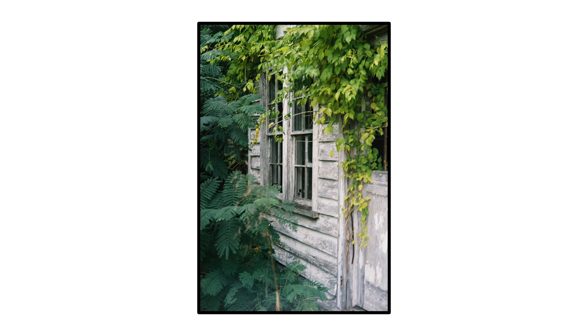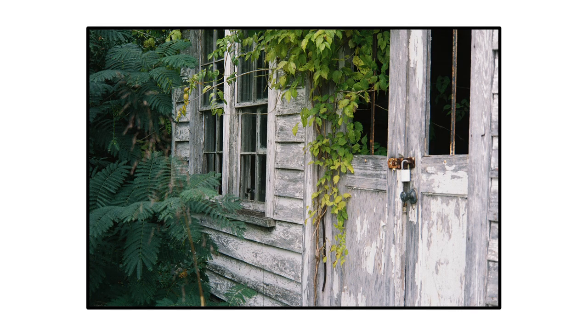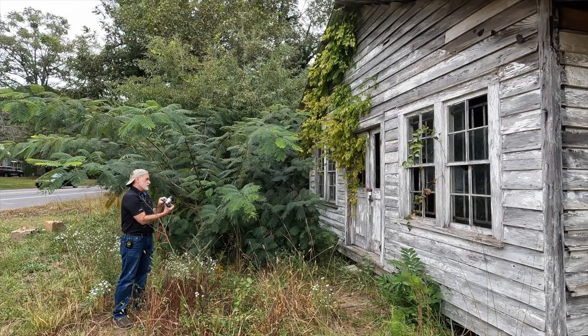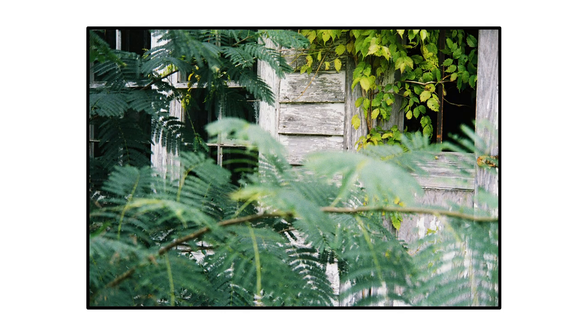All right. F5.6. I am focused at 15. So I need somewhere between 7 and 10 feet. And that's all I'm gonna do with that. I am going to finish up the roll without any other conversions, I got about 5 or 6 more shots.